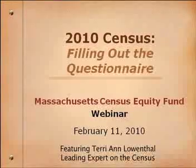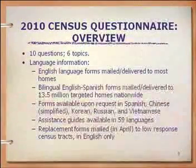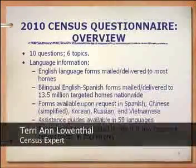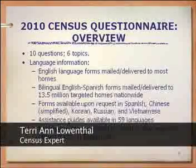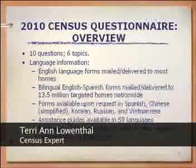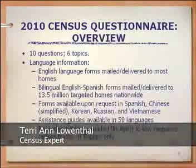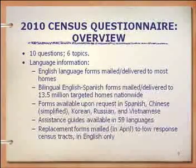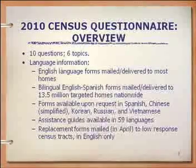This is the quick overview. You've heard them say 10 questions, 10 minutes. It really just covers 6 topics. Most forms will be mailed in English only. There are about 13.5 million homes nationwide already identified that will receive, for the first time ever, a bilingual English-Spanish form.